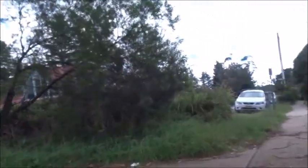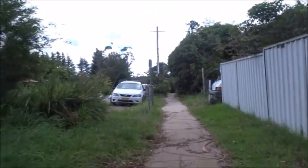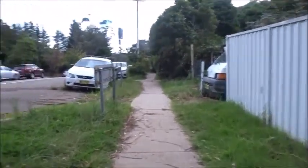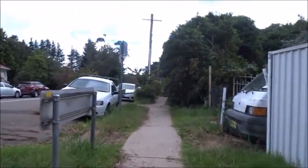Turn right and we'll continue along here for about 10 or 15 minutes around to Honeymoon Lookout, where we began.